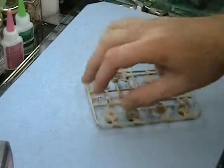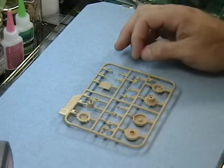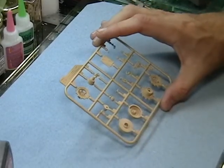Okay. Next up, there's 2 of these. This is sprue B, and that has more of the road wheels and sprockets and some of the tow hooks and so forth. Looking real good. Bolt detail is exquisite on that, and I do not see any flash on this kit completely.